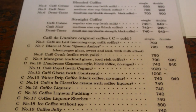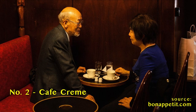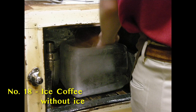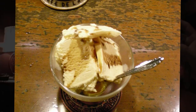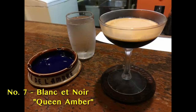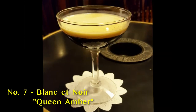The menu is a veritable tour de force with a range of coffee experiences to whet your fancy. Starting with the simple café crème, blended coffee with milk, you can then try the coffee without ice, chilled coffee served with coffee ice cubes. Then there's the fancier stuff. Café à la glace with house-made ice cream and coffee liqueur, or the ever-popular Blanquet Noir Queen Amber, sweetened coffee, chilled on ice, and then served with a dazzling preparation that floats the evaporated milk over the coffee. It's a real crowd-pleaser.